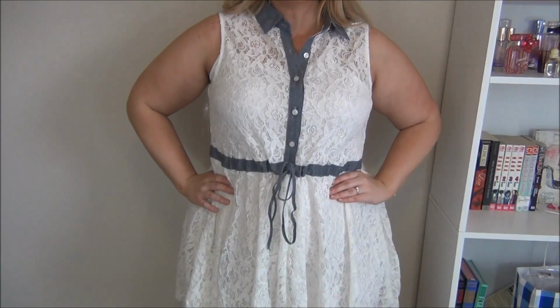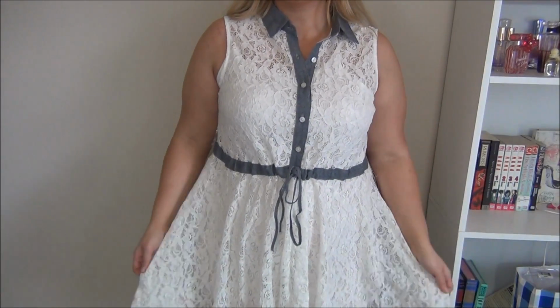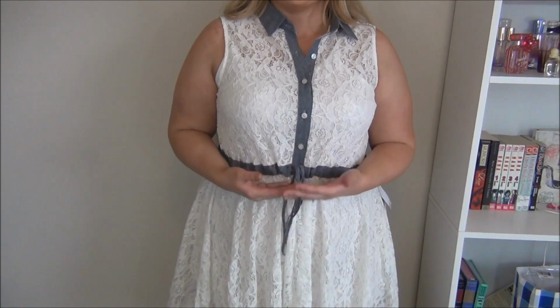There's something that I really love about white on denim. I just love the way that the combination looks, and I thought this dress would be perfect. This dress is going to be nice for summer months. I think it's a nice all-in-one outfit. You don't really have to have a belt with it. The denim details make it more than just a basic little white dress.